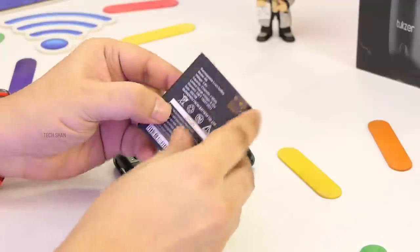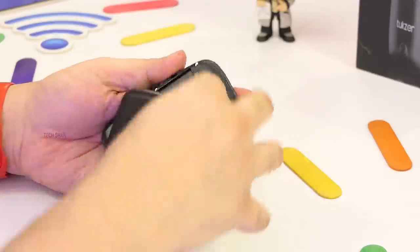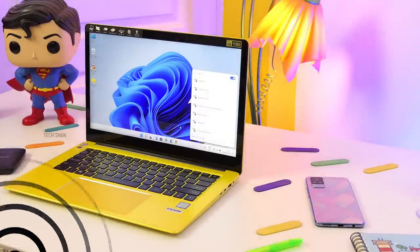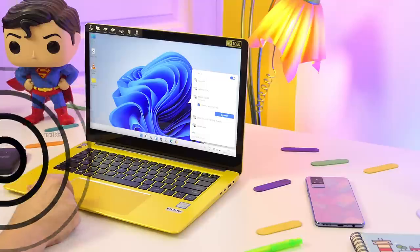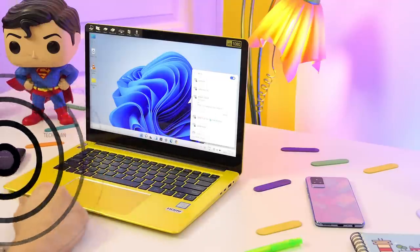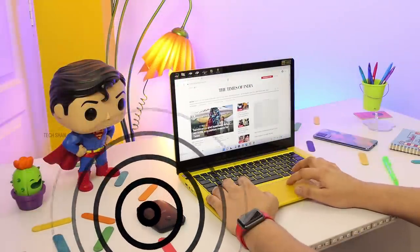I'm using a Jio SIM here. Don't forget to remove the protection tape in the battery and then fix it. Close it and turn on. Now in your laptop, desktop, mobile, tablet, whatever, open Wi-Fi and you will see the default Wi-Fi of the Turbo U2. Connect to that with the password in the manual. That's it. Now you can access internet. Cool, right? Wasn't that easy?